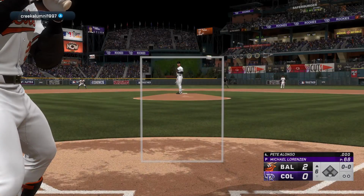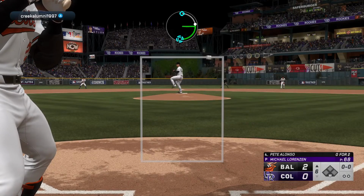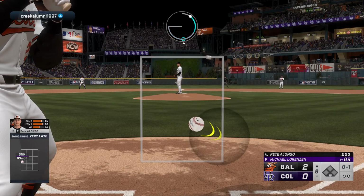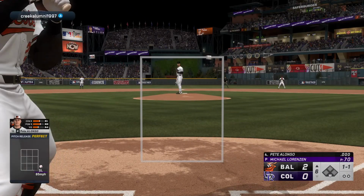Top of the 6th inning. So now the Orioles cleanup hitter, Pete Alonso. And a foul ball. The 0-1. Ball! That pitch is out.